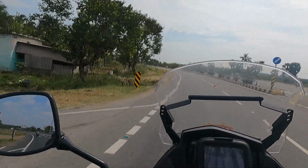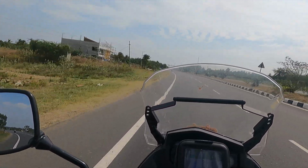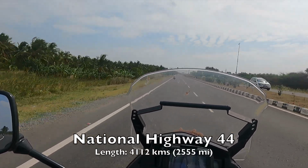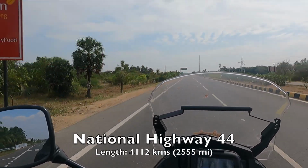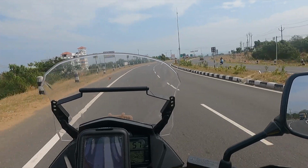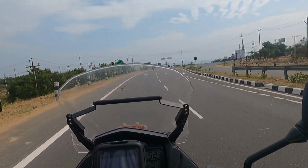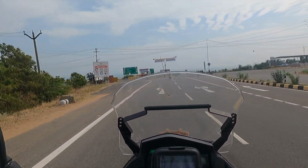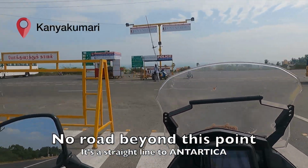We are 7 kilometers before Kanyakumari. We're riding on the longest highway in India. It connects Kanyakumari in the south to Sri Lanka in the north. My heart's actually pounding pretty fast right now. I've been to this place a couple of times, but every time I come here, it's a very special feeling. Can't explain it in words.